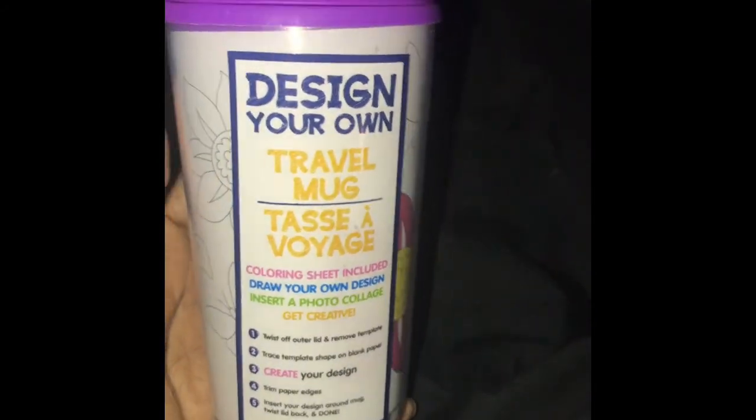I got those for Davina's food. And then I also saw this cute little cup, which I got to clean it, so you can design your own travel mug. I think what I'm gonna do is take this out and let her color it up. I feel like we needed another cup, but I got this for her.